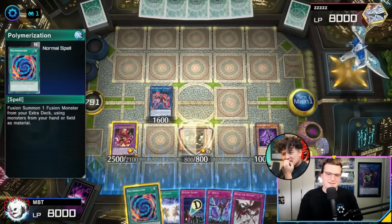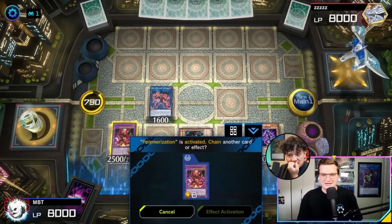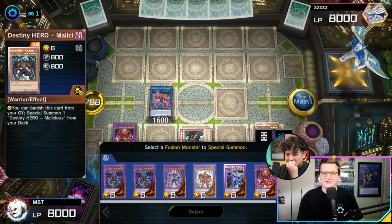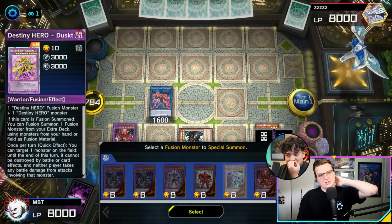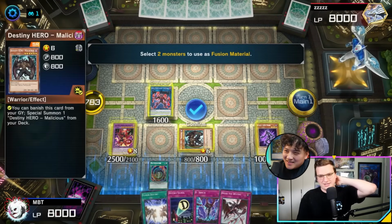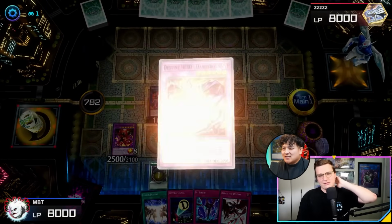Okay, and let me show off this card. This card you may be a little familiar with, but it accomplishes a lot more when your whole deck is Destiny Heroes. We're going to make the big guy? No, not the big guy. Oh, God, not the big guy. We're going to make the little guy. Which one? Oh, dangerous. It's dangerous.